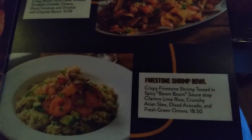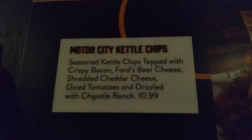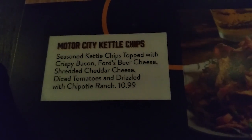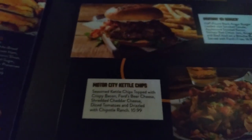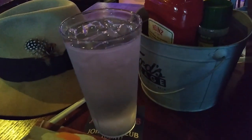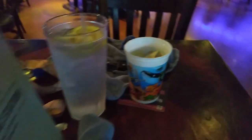And then there's this. And wait a minute, I'll show you in a minute what we got. And this is what we got. Mom only wanted this. It's basically an appetizer. She's not super hungry. So the Motor City kettle chips. And I ended up getting this, the Highway 101 burger. And we just got water this time with lemon. We got a whole cup of lemon.